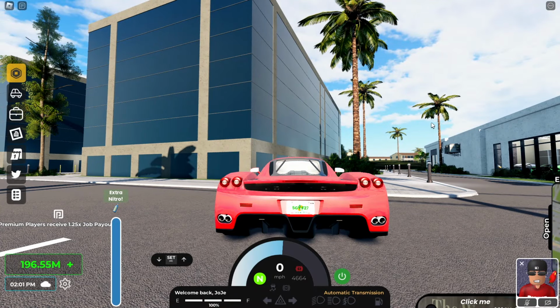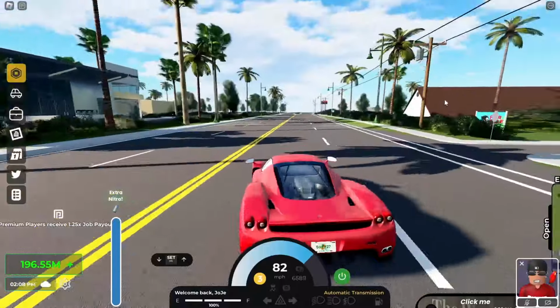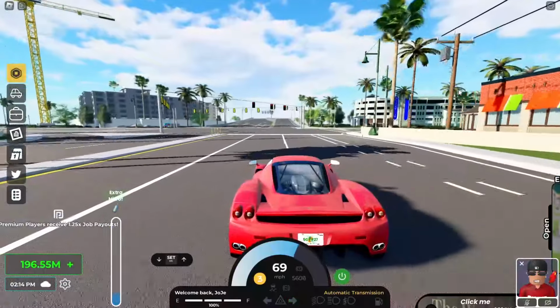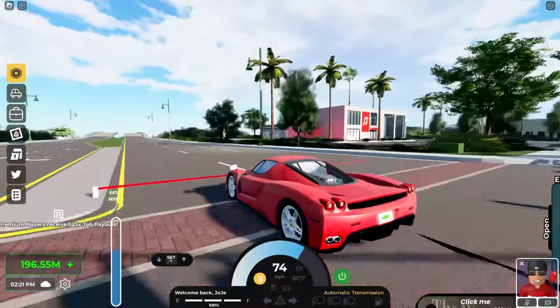Okay, I'm not gonna lie, that sounds pretty dang nice. That does sound pretty cool. Perfect. Oh, yeah. Oh, with the NOS? Yes, sir, bro. I love the NOS in this game now. Okay, slow down. Oh, yeah. Look at that slideage. Oh, my God. Yeah, no, this is beautiful.